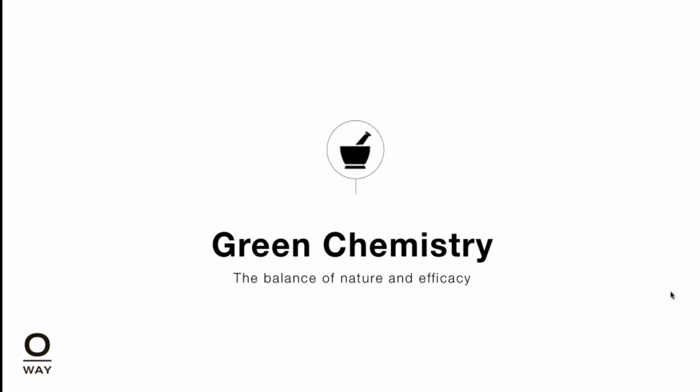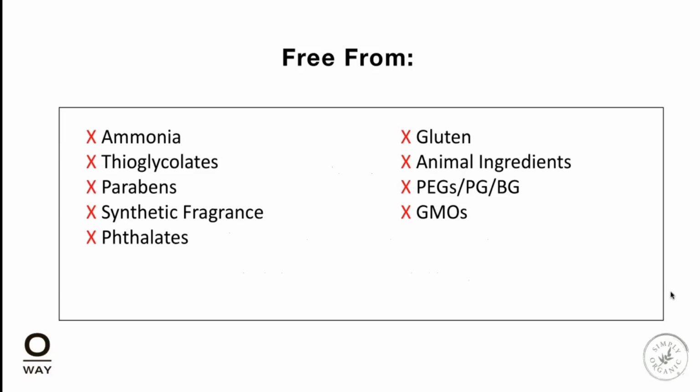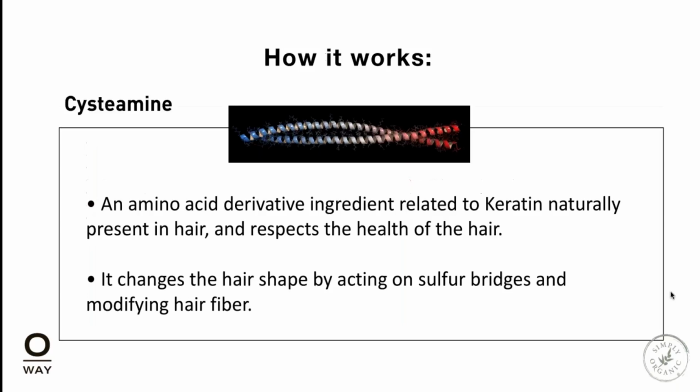So green chemistry, this is our balance and our promise to you of using nature, but it's very efficient and actually works well with the fact that we, once again, meet these standards where we do not use ammonia in our products, thioglycolates, parabens, zero synthetic fragrance, phthalates. It's a gluten-free formula, and there's no animal byproducts or ingredients used in this formulation, PEGs, or GMOs.